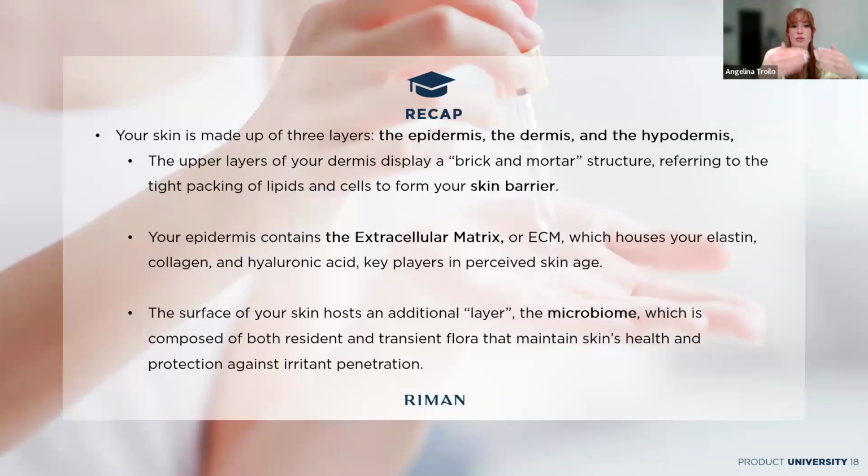Then if we look at your dermis as well, we have the extracellular matrix, or the ECM, which houses your elastin, your collagen, and your hyaluronic acid, key players in perceived skin age. And then of course, the very surface of your skin, on top of the epidermis, is your microbiome, that compilation of beneficial flora and bacteria that maintain your skin's health and also protect against irritant invasion.